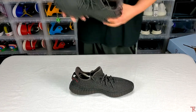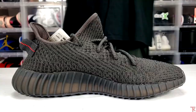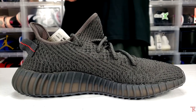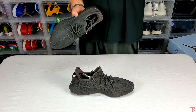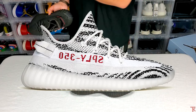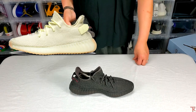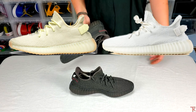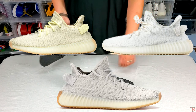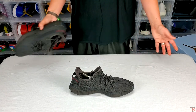These things look even better on foot than they do in hand. You know, Yeezys, all the ones that have dropped are good. But the thing that always threw me off with Yeezy is he'll release a colorway, like the zebra. Everybody loved that one. Then the butter comes out, and then the cream, and then the sesame. They're all basically identical, just a slight variation of the same color. Why would you do that?